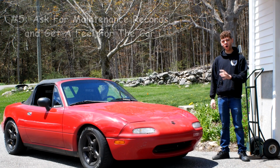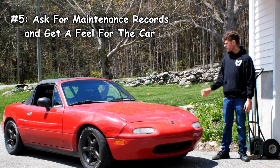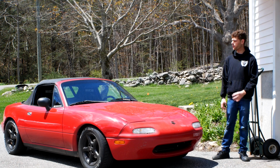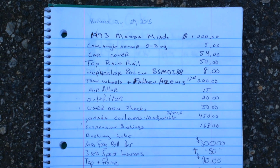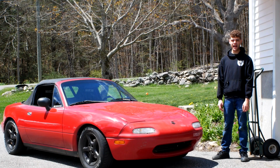Continuing off of number 4 here, number 5 is going to be ask for a maintenance history on the car. Now, these cars are old and are likely to have very high miles, and you want to make sure that they were properly kept up with during their years of use. A big thing to ask for that may seem like common sense is ask how often the car got oil changes and ask when the last oil change was.